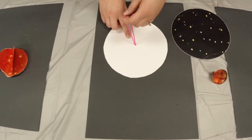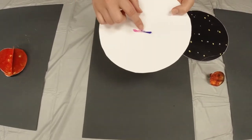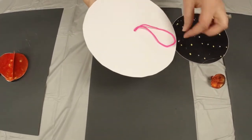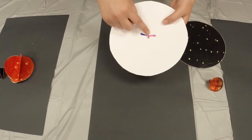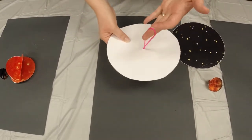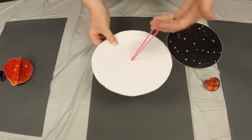You have a piece of yarn in your kit. When you cut out your white cardstock, you're going to make a hole in your circle. Just eyeball the center, and then you're going to string the yarn through that hole you made, tie a knot, and then I've just taped mine to make sure that the knot doesn't get pulled out, because this is how your solar system is going to hang. Okay, so you just don't want it to slip right through your hole.